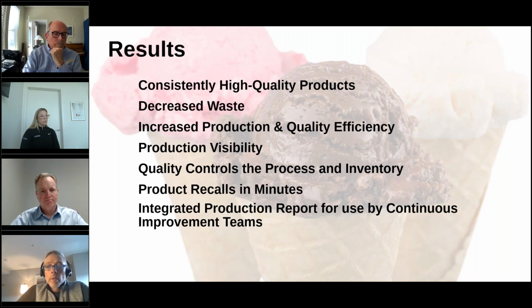Most importantly, production and quality performance, as Charlie mentioned, is visible to all team members, supporting continuous improvement efforts that are backed by real data that's readily available at your fingertips. It doesn't require a big data collection effort to really evaluate what's happening in the plant and make decisions on how to adjust or how to improve your processes. With that, I'll hand it back to Andrea.